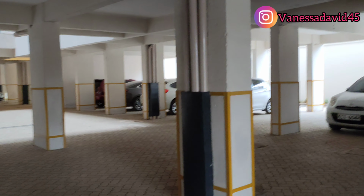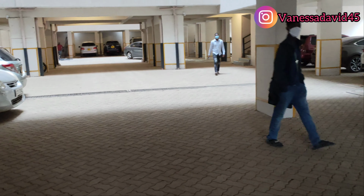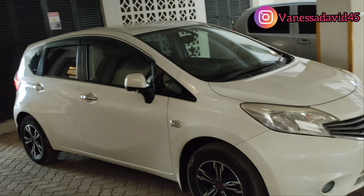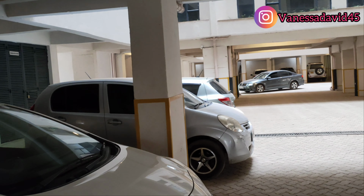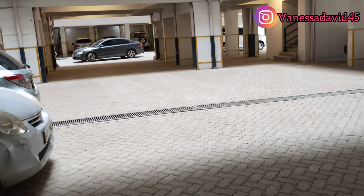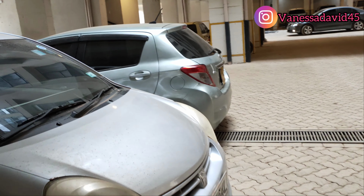So guys, as you can see, I'm just getting inside the apartment right now, and I just decided, why not, let me just showcase the beauty of this place. As you can see, the ground floor is just parking. Enough parking for everyone in this house. You can't even complain. There's enough space for everyone in this apartment.